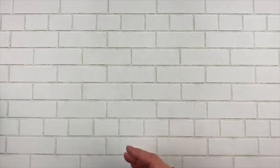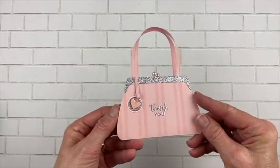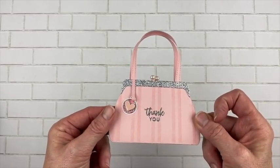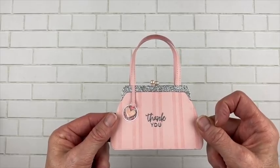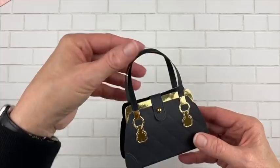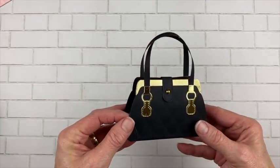Super sweet. For those of you who are not so much into the 3D, but you still love it, it makes adorable cards. And we sized this so that it's 4¼ by 5½, perfectly fits right into an envelope. Super sweet. Here's a little fancy night out purse with some gold detail on it.